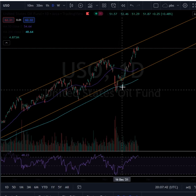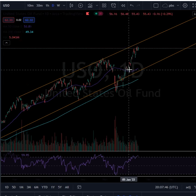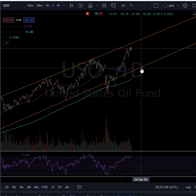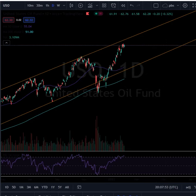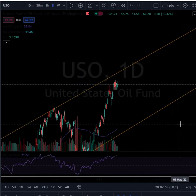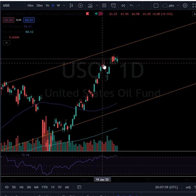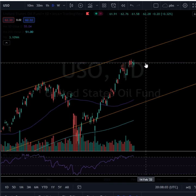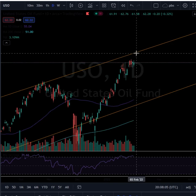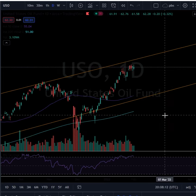This has had just a straight vertical run to the upside without much consolidation, which is a very dangerous situation because once oil tags this trend line, it's going to roll over, and we can already see in the price action sellers are starting to step in. You've had selling action here, you've had selling action here. So the price action looks like it's running out of steam. That being said, it does have a little bit more upside that it could go, but I believe shorting at these current levels via the SCO will be a lucrative trade.